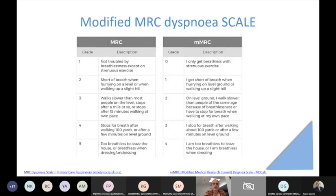The MRC scale has been made a little bit complicated, but just for QOF purposes, the MRC is the one that's on the QOF scores of 1, 2, 3 or 4. NICE do suggest the modified one, but don't worry about that. Carry on doing your coding on the computers with the MRC. Next slide, please.